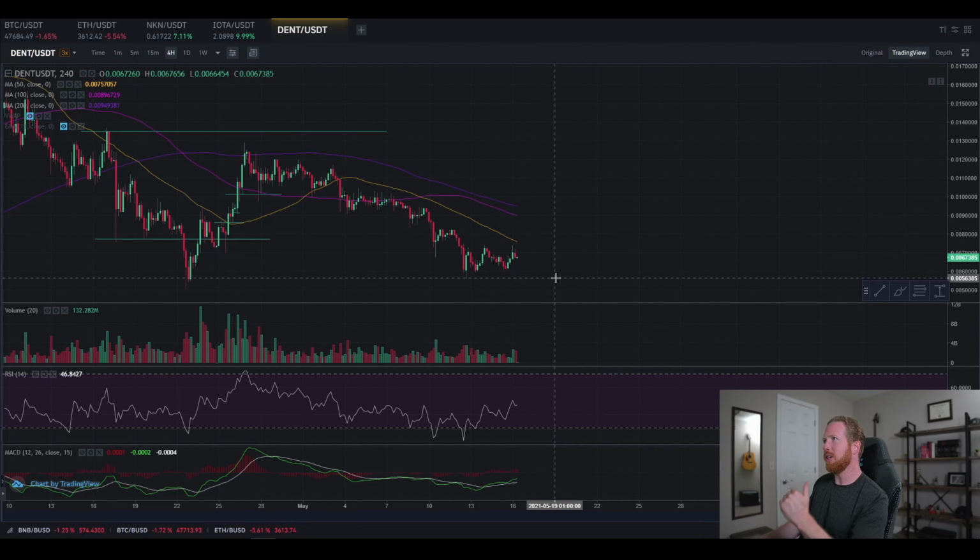So as long as Bitcoin can stay over, let's say 47,000, 46,800 was the lowest support level, if it can stay over that for a few more days and possibly do a slight increase, then I think we should see Dent take off.